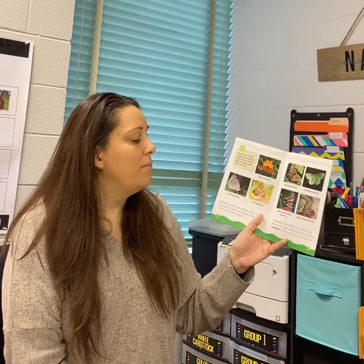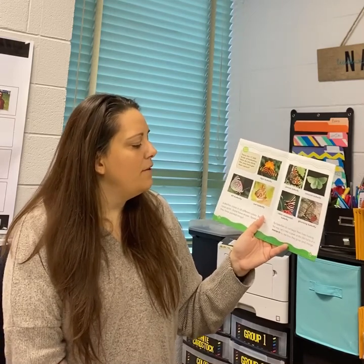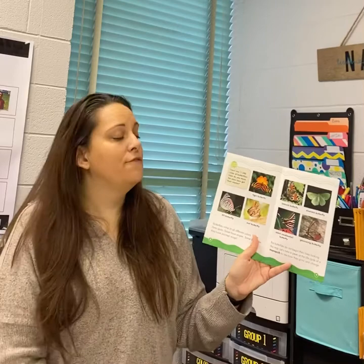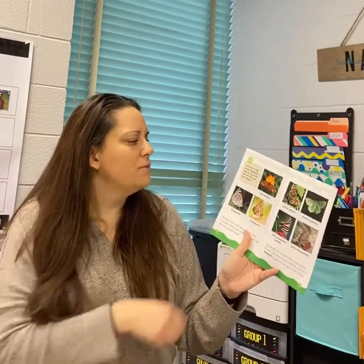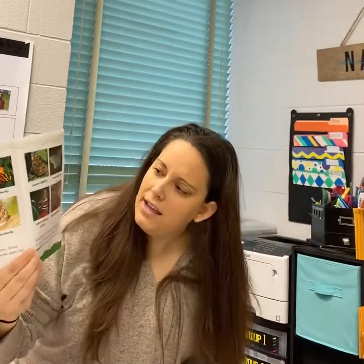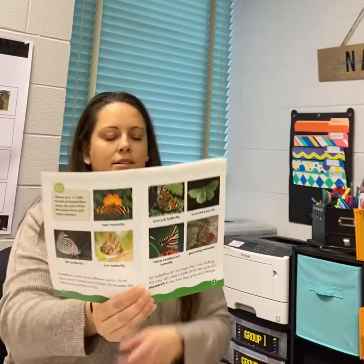But butterflies do not begin their lives looking this way. Let's take a peek at the life cycle of a monarch to see how they grow and change. But before we do, did you know there are 17,500 kinds of butterflies? How do you think these ones got their names? Take a look. You have the 89 butterfly, the tiger butterfly, the emerald butterfly, the peacock, the glasswing. I think that one looks pretty cool. It's clear.